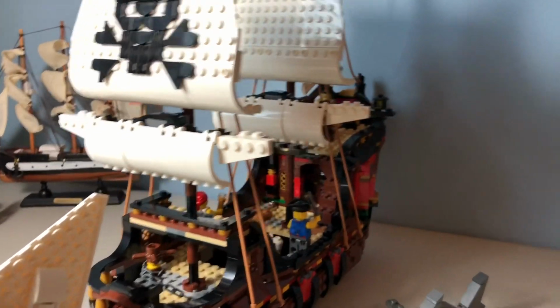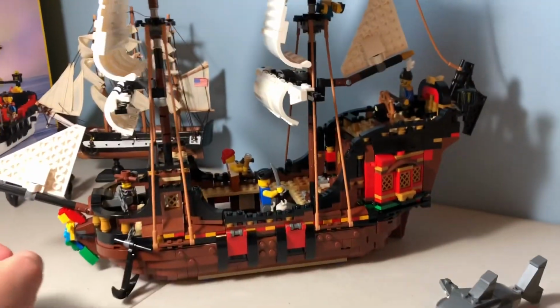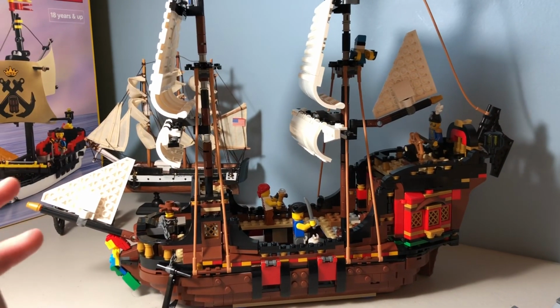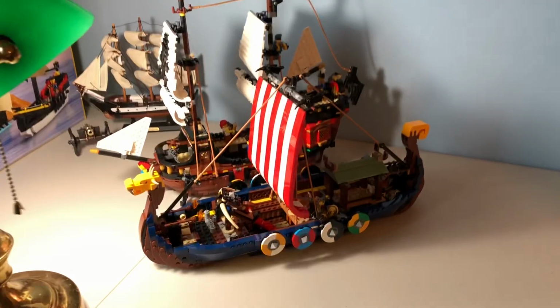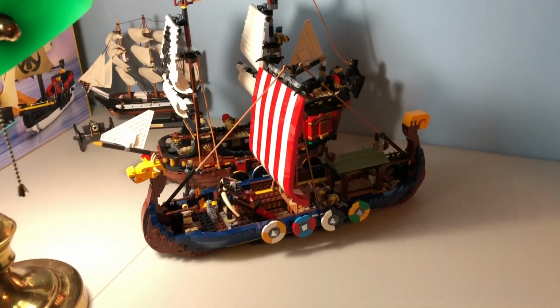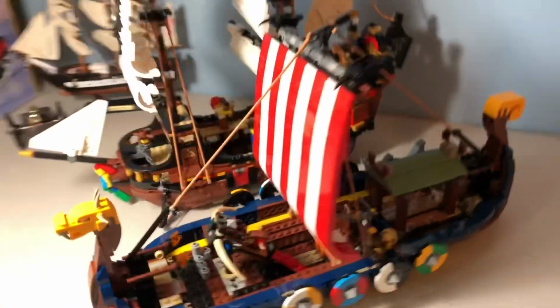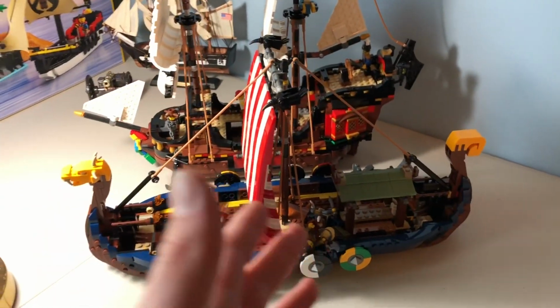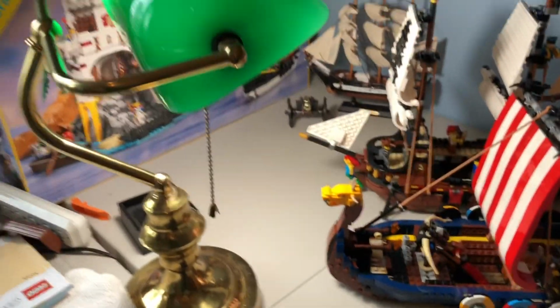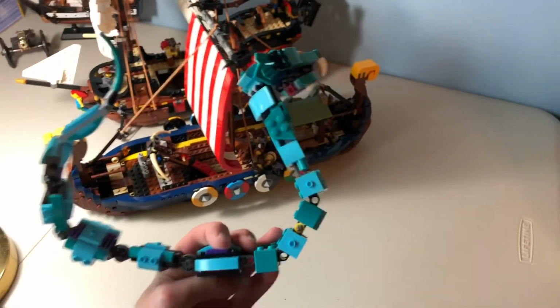In terms of how this set holds up, in my opinion, this set is kind of on the weaker end of the $100 thing. I definitely think it's a very complete pirate ship, but it's also very, very small. Comparison to size is, of course, not exactly fair with these two ships, but I do think it's kind of cool to see these two next to each other. The Viking warship is a lot longer. It also does come with this giant serpent, which I think is absolutely awesome. So that's just something to keep in mind.